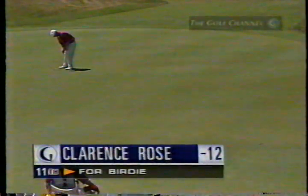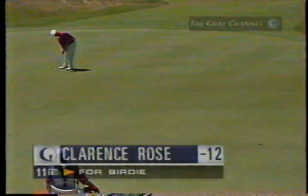Just prior to that attempt, Clarence Rose trying to ring the bell again. This from 40-foot range. It looks good. Boom! An explosion, and Clarence said, I knew I read it just right.